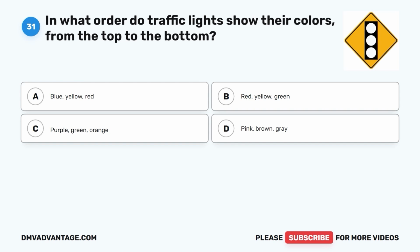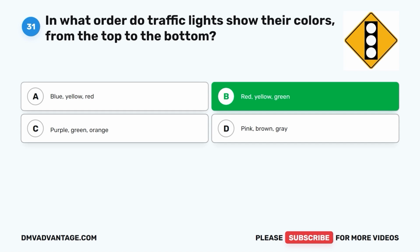Question 31. In what order do traffic lights show their colors, from the top to the bottom? A. Blue, yellow, red. B. Red, yellow, green. C. Purple, green, orange. D. Pink, brown, gray. The correct answer is B.